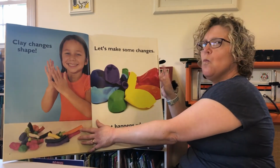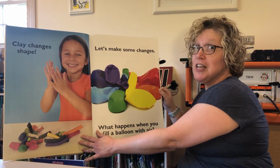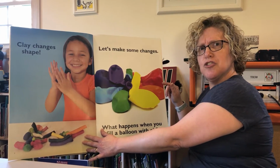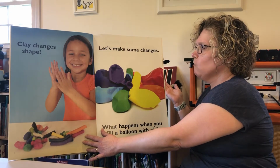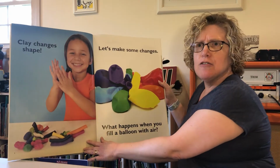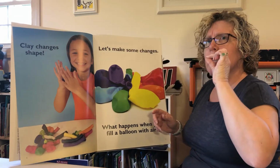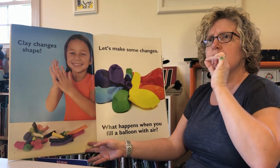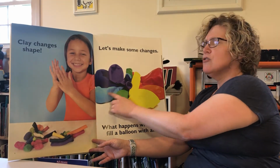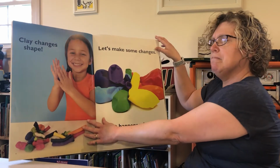Now, what's on this page? What are these things? If you said balloons, you're correct. Now, how do these balloons change? Let's make a prediction. What if I had a balloon? I didn't have any at my house. I have searched everywhere and I didn't have any today. But what if I had a balloon and I put it up to my mouth and I started to blow some air into my balloon? Would it stay this shape? Let's see.